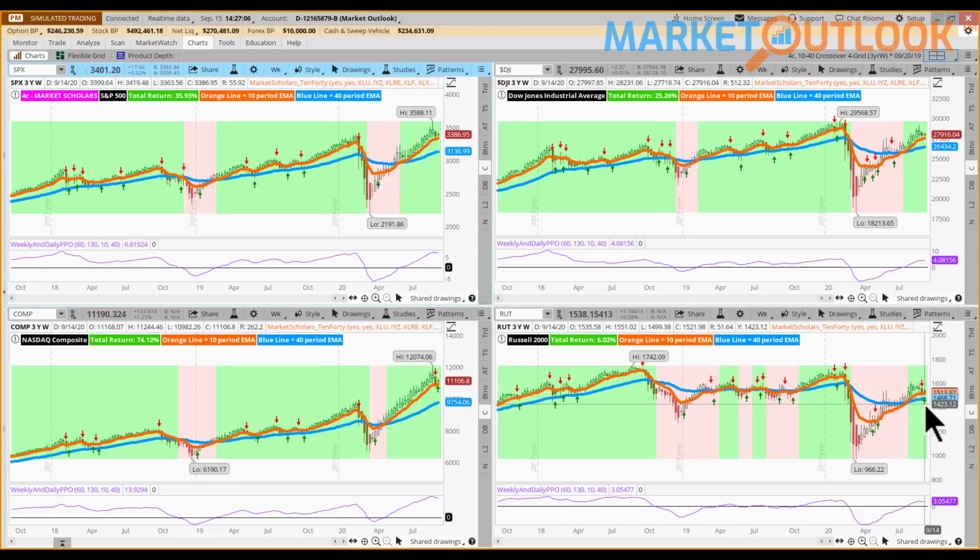Remember that the driver of this particular chart is the background color and whether we have the moving averages crossing each other over.